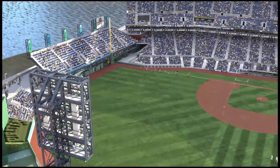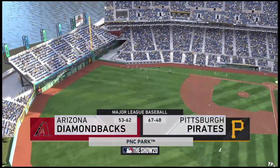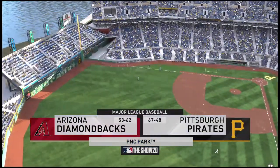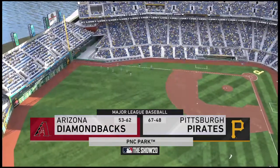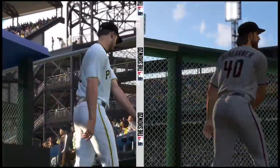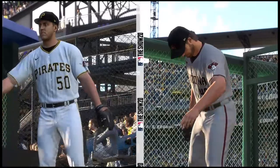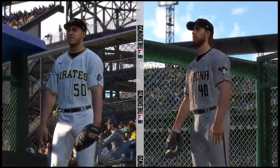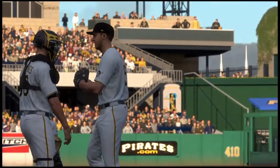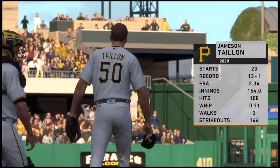We are under the lights as the show gets you ready for another edition of Major League Baseball. Tonight we've got a good matchup in store between the Arizona Diamondbacks and the Pittsburgh Pirates. Going to be an interesting contrast in styles in this one as one of baseball's hardest throwers goes head-to-head with a top finesse arm. Next, Jameson Taillon will be on the bump for Game 2 of the series.